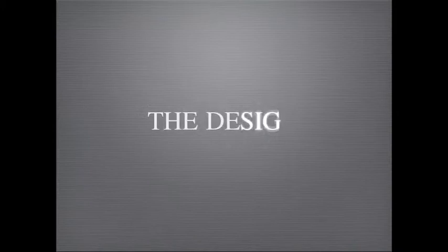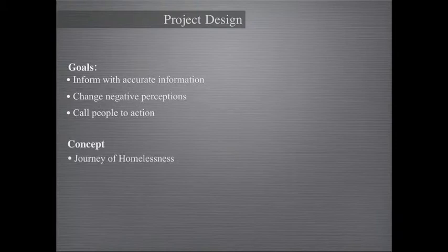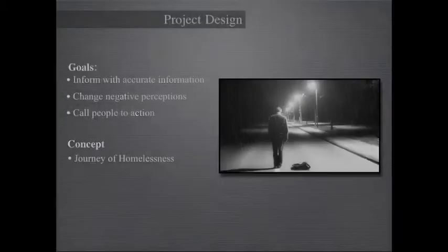Now we will take the time to explore the design of the exhibition. For the exhibition, a goal and concept was established. The goal of the exhibition is to inform with accurate information, change negative perceptions, and call people to action. The concept for this exhibition is the journey of homelessness. It represents the experiences and realities of homelessness.